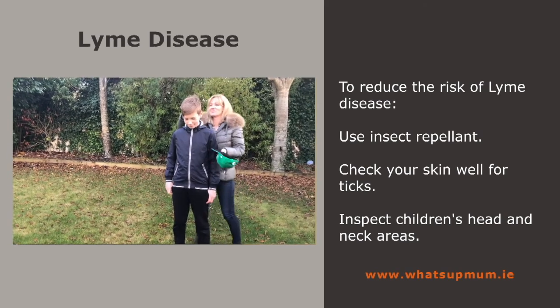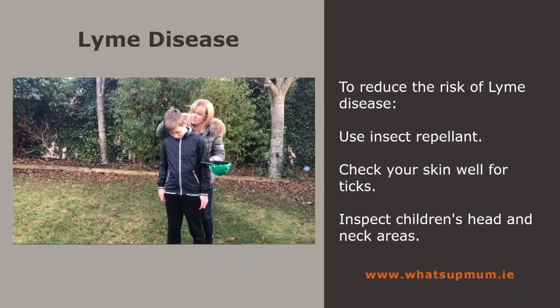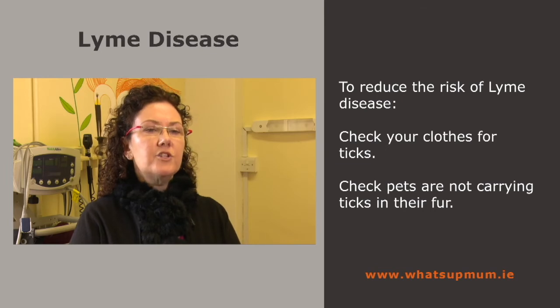Making sure that your children's head and neck areas, including scalps, are properly checked. Checking that ticks are not brought into your home on your clothes. And checking that pets do not bring ticks into your home in their fur.